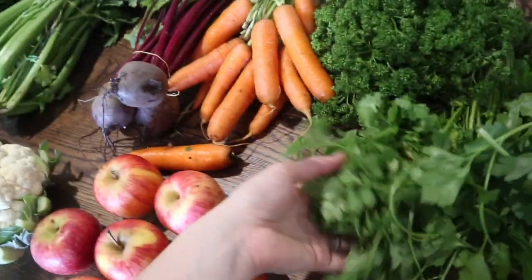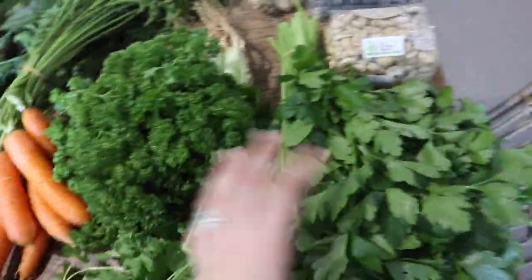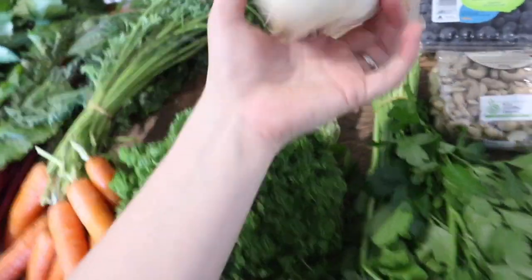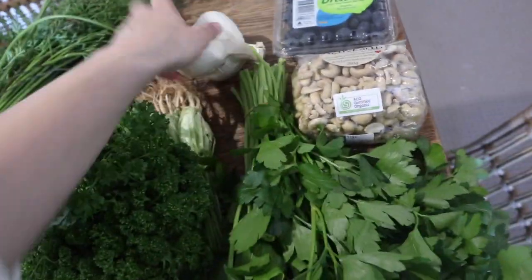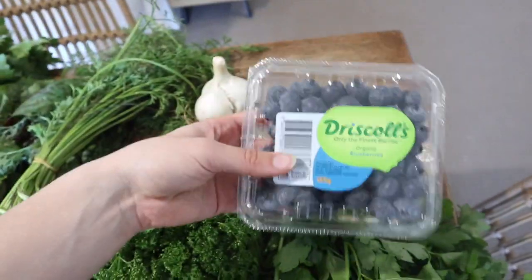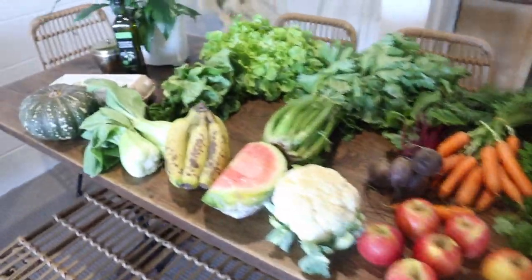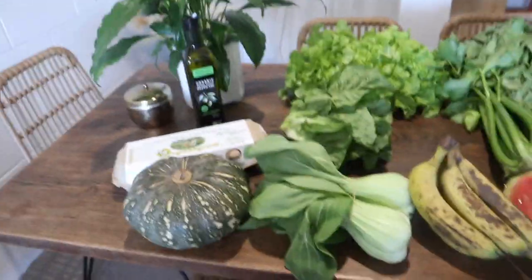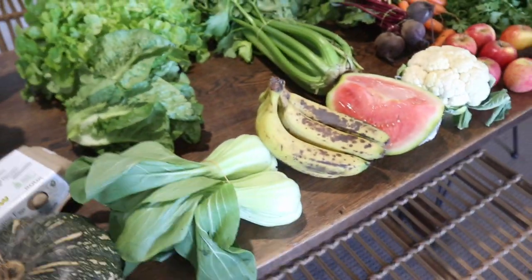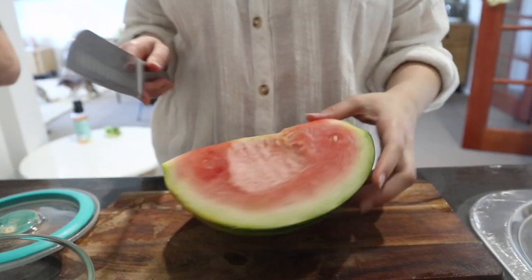We also picked up some coriander, two different types of parsley, I don't know the types, but I know they're both parsley. A huge big garlic bulb, some activated organic cashews, and lastly, some blueberries. So that is so amazing for how much we paid for everything, and I am so stoked. I do have to go through and clean everything because, again, it has the dirt on it, but it's just such good value for money.